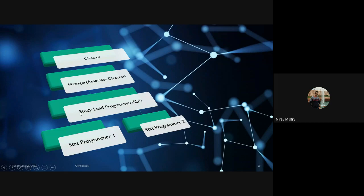Now, the SLP reports to the manager. Manager is equivalent to associate director. The manager will handle 4 to 5 SLPs, that is, study lead programmers, and around 4 to 5 managers will report to the director.